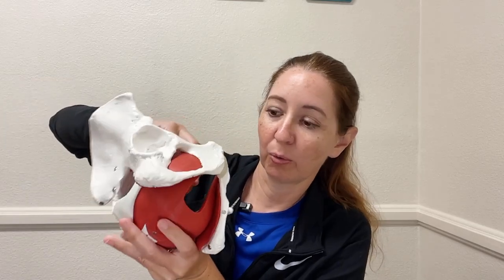If any of them start to poke on through out here, it's hard to see, but that starts poking through, that's the bladder. It could be the uterus starts coming out, or it can be the rectum starts coming out of the vagina.